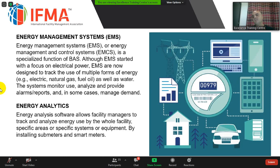So you can see how the full energy spectrum is managed. We're managing the HVAC and the use of the system. We're managing the electrical load on the different equipment. We're managing the water. We're managing the gas. So it's amazing the degree of automation that we can reach.